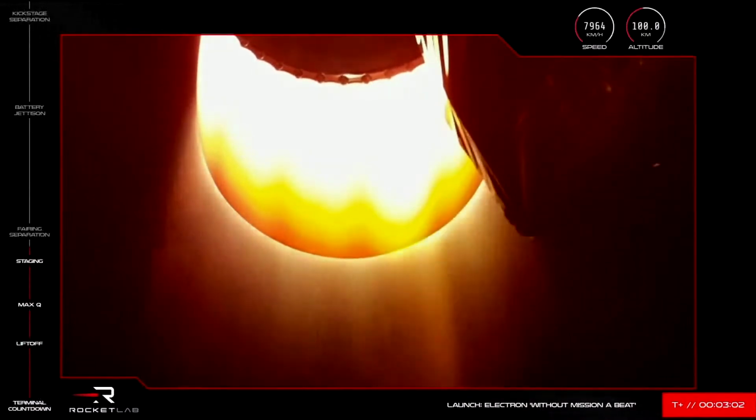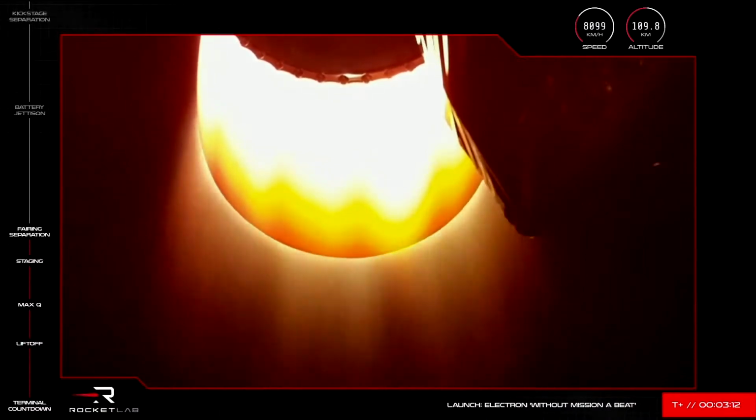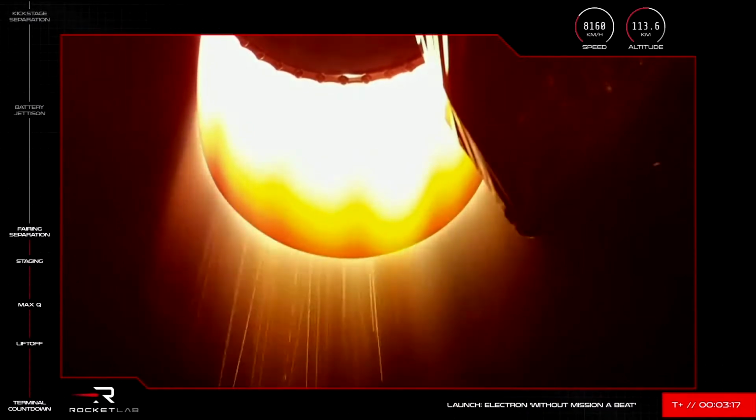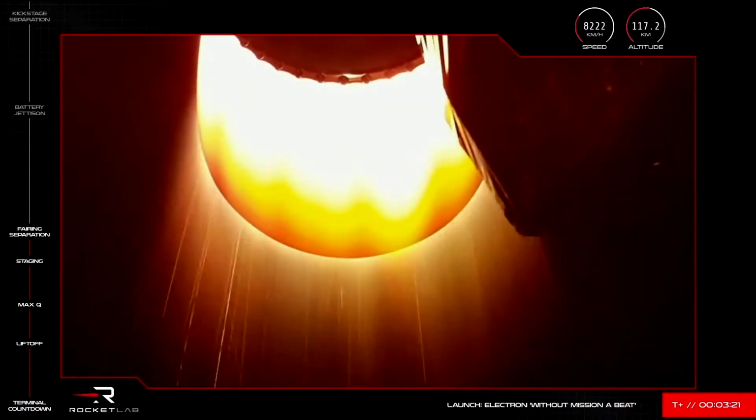The protective shell at the top of Electron, known as the payload fairing, protects the satellites as the vehicle launches through Earth's atmosphere. Since we've now cleared the lower atmosphere, those satellites don't need that protection anymore. In fact, we need to jettison that protective shell so we can safely deploy the satellites to low Earth orbit. Bottom holding nominal. There goes the payload fairing.